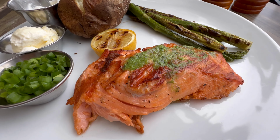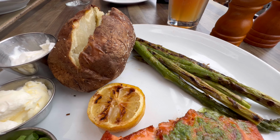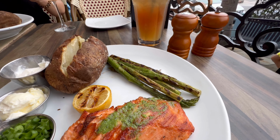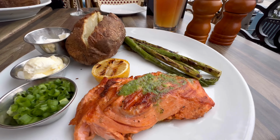So I got herb salmon, asparagus, and baked potato. They look amazing. Yes, thank you. And I got an Arnold Palmer, ready to eat.